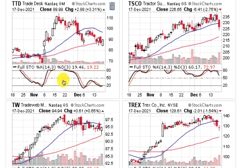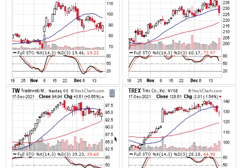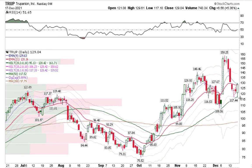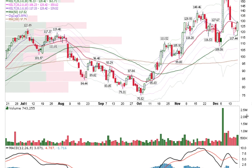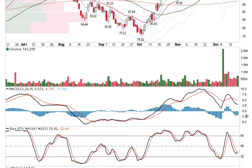Trade Desk and TradeWeb, both of them look pretty good. Bouncing at the 50-day moving average, looking for a follow-through. Stochastics oversold in both cases. TRUP also looking pretty interesting, with the pullback to the 50-day getting bought, RSI is turning higher. Look for above average volume to continue, and for stochastics and MACD to support price action and continue higher and follow through this week.